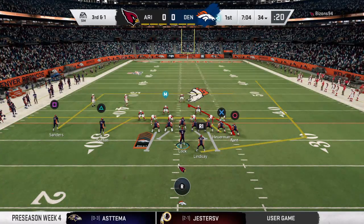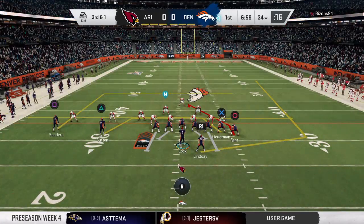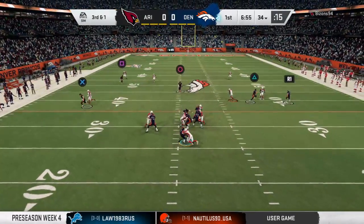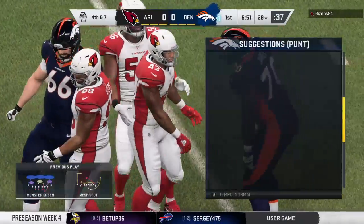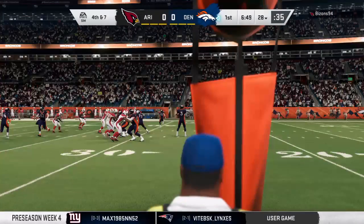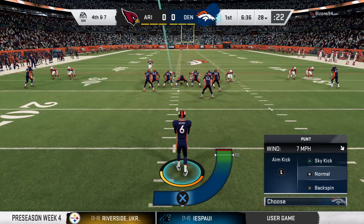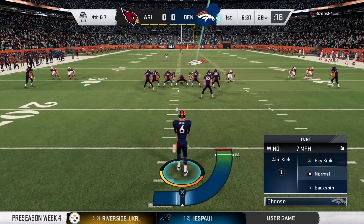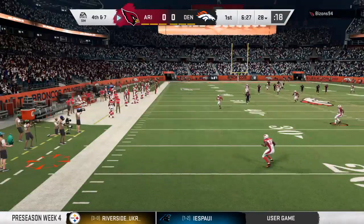Locke to throw on 3rd and 1. Nowhere to escape, and he goes down. Hassan Reddick in there to drop him for a 6-yard loss, and that will lead to 4th down. Second-year punter Colby Wadman out there now for the Broncos. He'll kick it away after a 3-and-out on the opening drive of the game. And the punt team on now as this one's sent away.